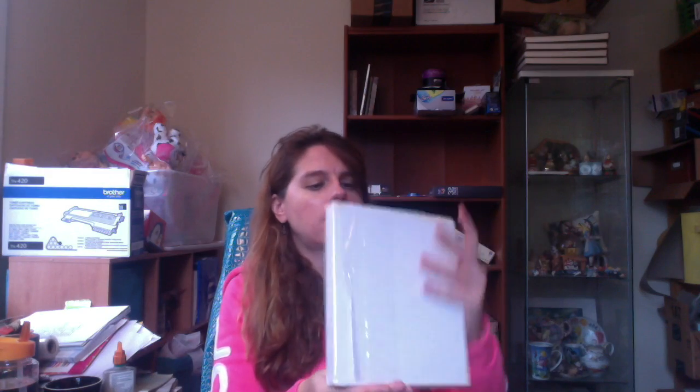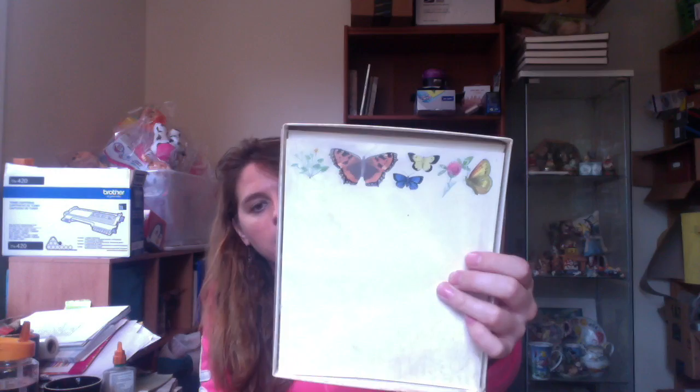And that's two different things there too. So I got some butterfly paper. Looks like it has envelopes in there too, but that's what the paper looks like. And then there's more butterfly paper, and then there's these, and my hair. Okay, I'm going to put the glasses back on. I'll use them as a headband.